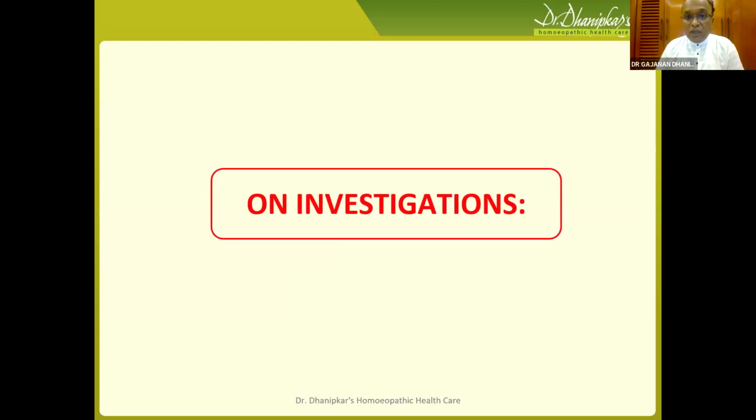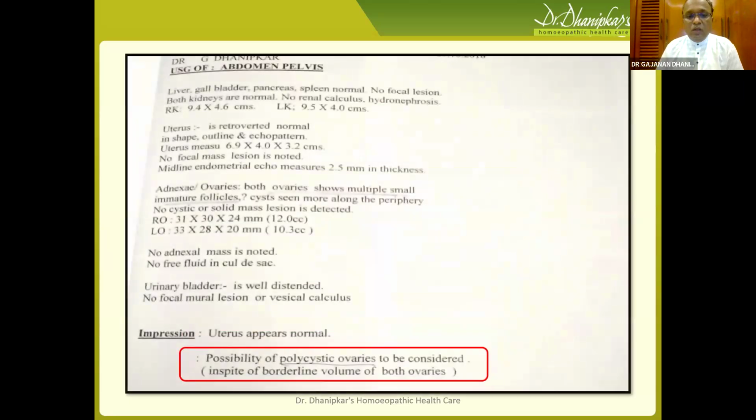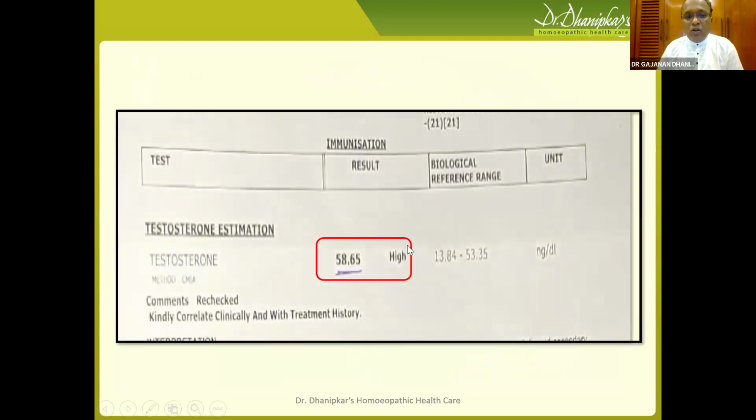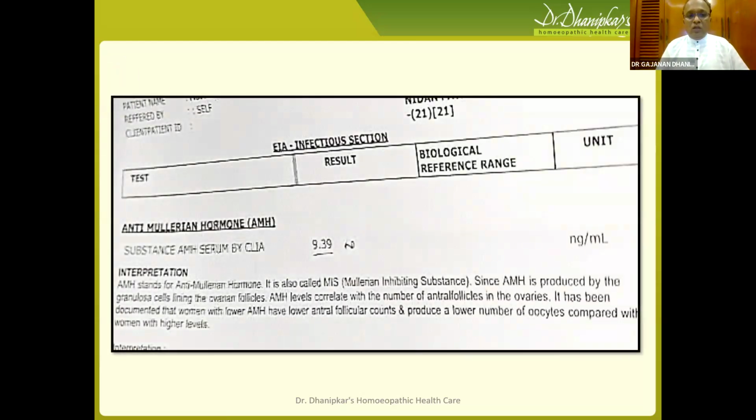But when we did the investigations, what we found was a polycystic ovarian disease and her testosterone level was 58.65, which is much higher. That means there is a chance that she may not conceive. With a high testosterone, it is very difficult to conceive, and this is what happens in polycystic ovarian syndrome. So to get her to conceive, we have to reduce the testosterone levels. This was her anti-Mullerian hormone level, 9.39.